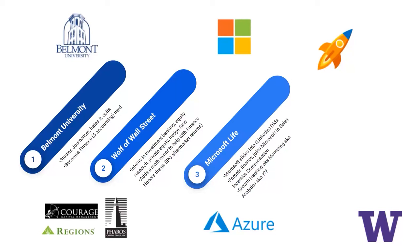And essentially it was called growth hacking, which was kind of like marketing, kind of like analytics, kind of like data science, in that we helped teams run experiments to help optimize their funnels. So I worked on customer acquisition, optimizing the funnel from people that are trying out Azure as trial customers and converting to paid customers.